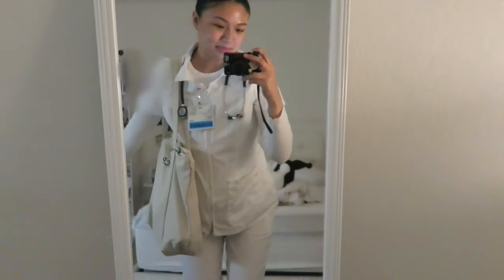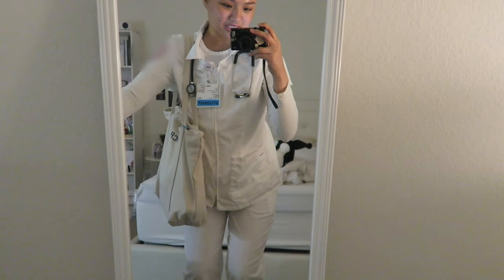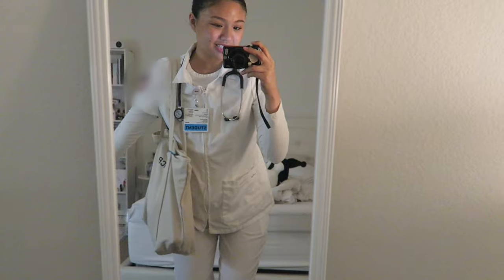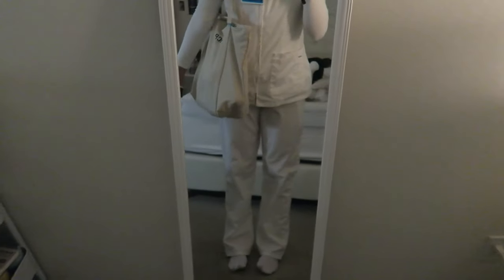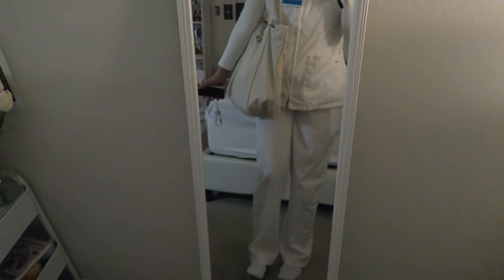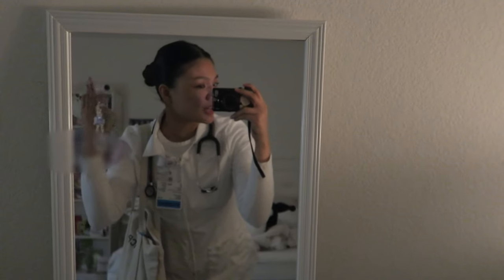The outfit is my uniform. I'm wearing a white long sleeve because I don't like getting things on my skin. My uniform top and then my white bottoms. White compression socks because we are walking on the floor for 12 hours. And we have to have a nice clean bun.